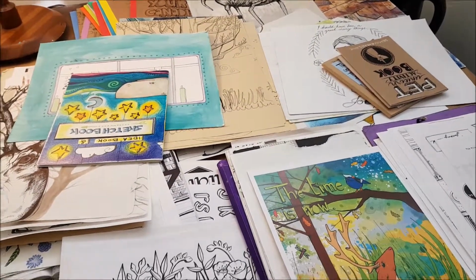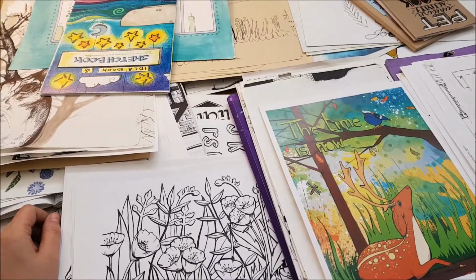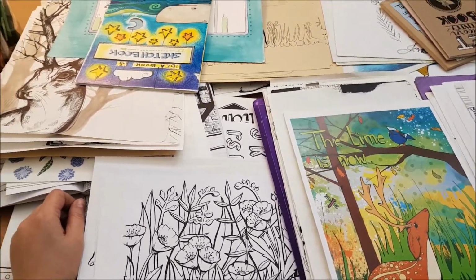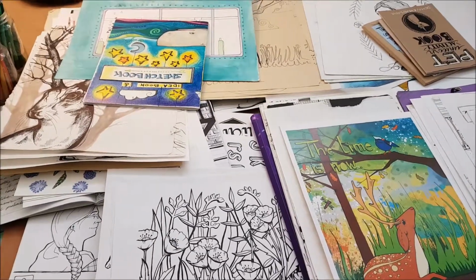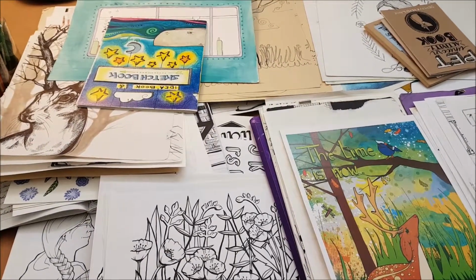So make sure you keep everything. I keep everything in a bin, a nice watertight bin, to make sure that it all stays beautiful and fresh and dry.